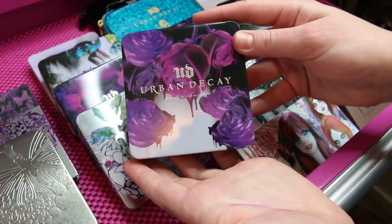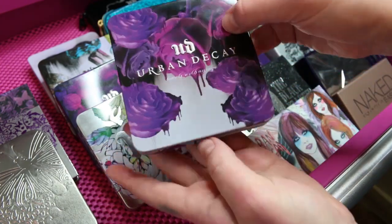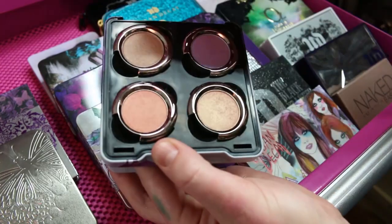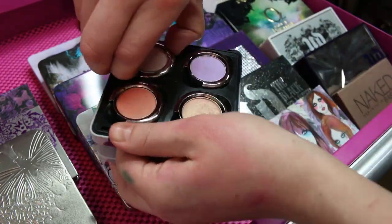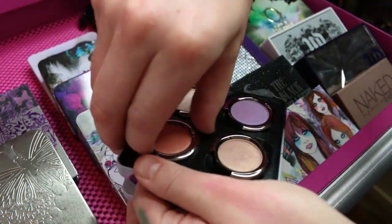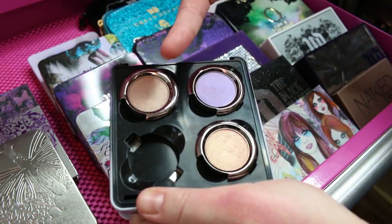I just think that this here is so pretty, visually stunning. But this did come with a shadow inside of it as well. If I could figure out what shadow it is, I bet it's this one, because they're always in the top left corner. Melt, that's the name of the palette. I'm almost positive of it. Melt is the name of the palette, and it came with that shadow.